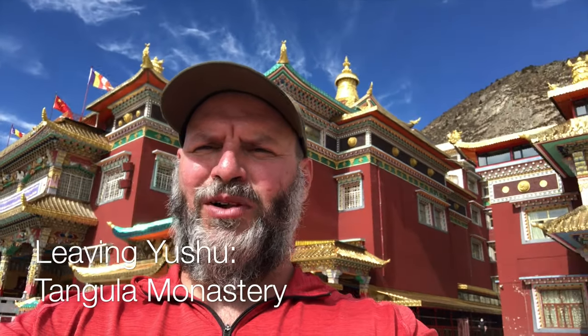Okay, we're at the gate of Princess Wensheng Temple. We're at Tungula Monastery, just about 20 minutes outside of Yushu Town. And this is a very modern monastery, built in the last 20 years, but certainly one of the most beautiful and ornate monasteries I've ever seen.